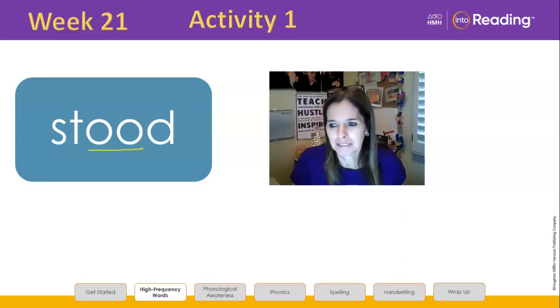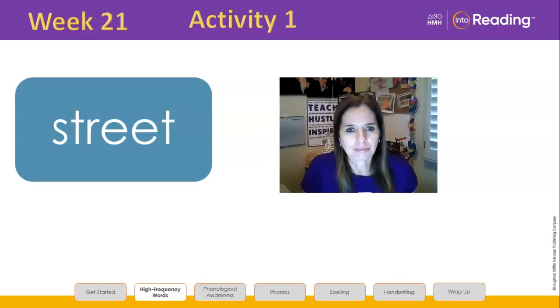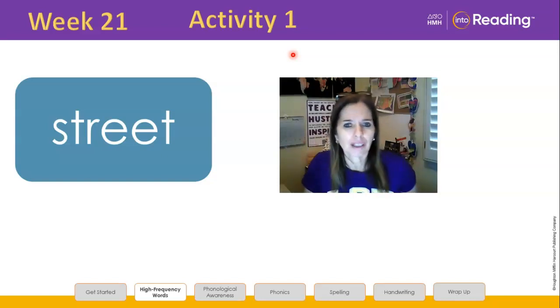Let's go on. Number 10. The word is street. Look at the word. Repeat the word after me. Street. Look both ways before you cross the street. Say the word again after me. Street. Look at the letters in the word.